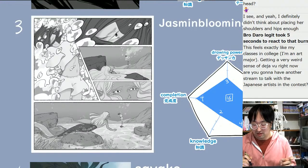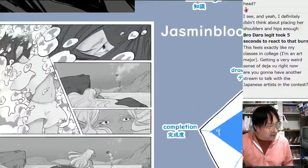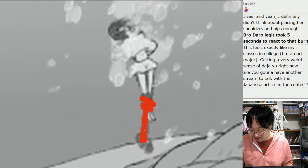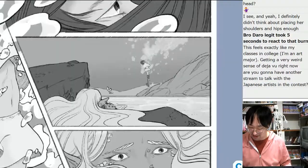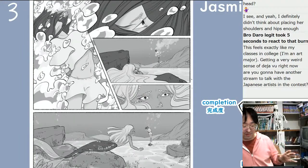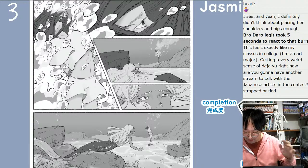One problem I had here was, okay, the girl is drawn big here, but the rest is drawn really small. Most readers won't see the rock that's knotted up to her leg. So the rock and the knot are pretty small, so you want to emphasize that so that you could tell that she's in a really dangerous position and she needs help. Strapped or tied, yeah, tied to a rock, strapped to a rock.